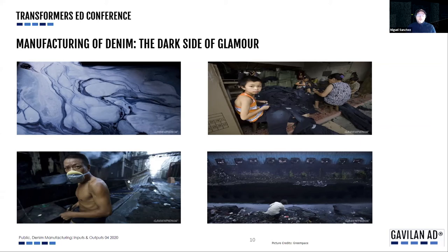Workers are exposed to chemicals and fumes and dangerous chemicals. So this guy, for example, is wearing a mask, which is, well, currently wearing a mask is a standard, all right. But this guy is only wearing a mask, which is not the best for the work he's doing, and he's not wearing any protective clothes, which is very dangerous, this is very bad. So this is still going on.